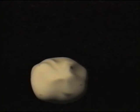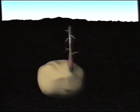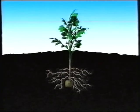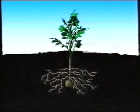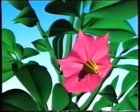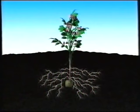A special potato, called a seed potato, is planted in the ground. It grows a shoot, and the shoot grows long, thin roots. They take food from the potato to help them grow. The shoot grows up above the ground, where its leaves appear. The roots spread out under the ground and drink water from the earth to feed the plant. Flowers appear on the plant, and the shoot grows some thick stems.